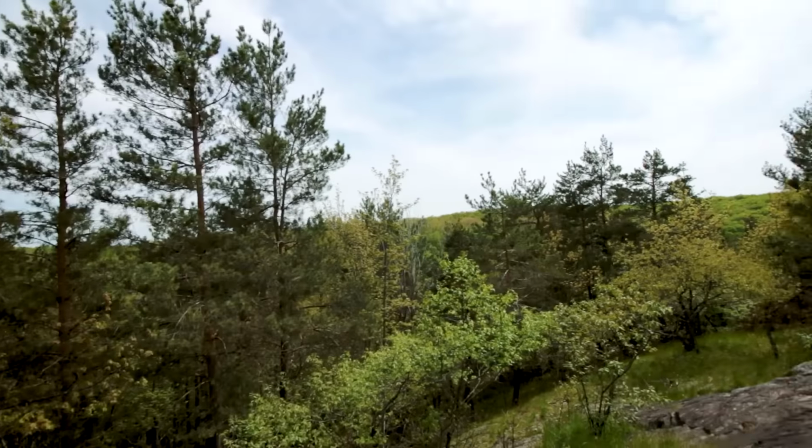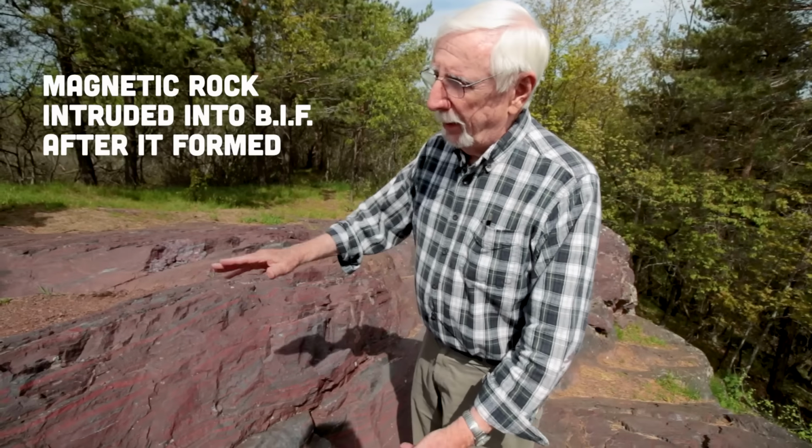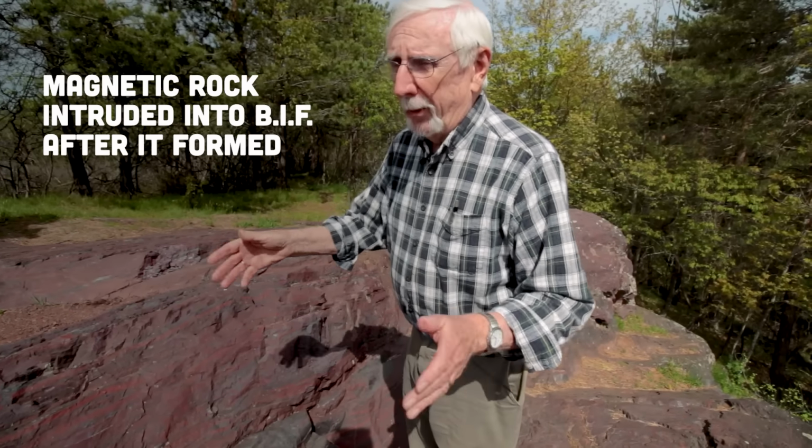The iron formations here, in addition to being this interlayering of iron and silica, have a number of magmatic injections into them, sills. They're sort of injected parallel to the layering. They're very different. They're kind of dark magnesium iron-rich rocks.